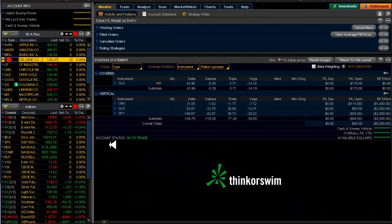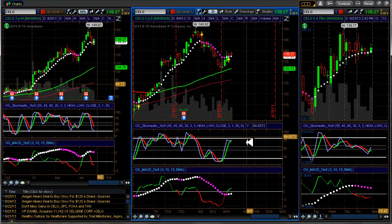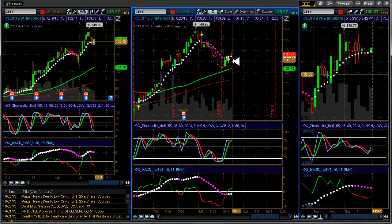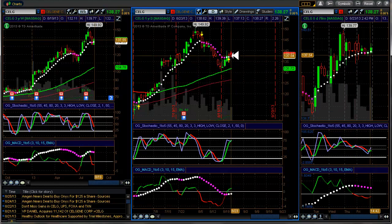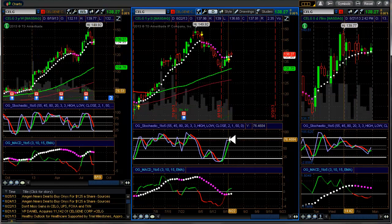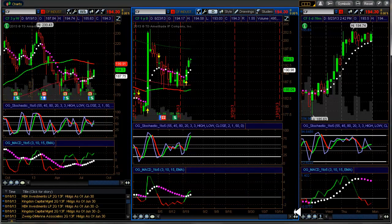Alright, Celgene. I'm not feeling real confident here on Celgene. Red candles, maybe a little hook down here. Might be a little bit late for that particular play. So I am going to pass for right now. I may have missed previous opportunities, but that's okay. I don't want to chase.